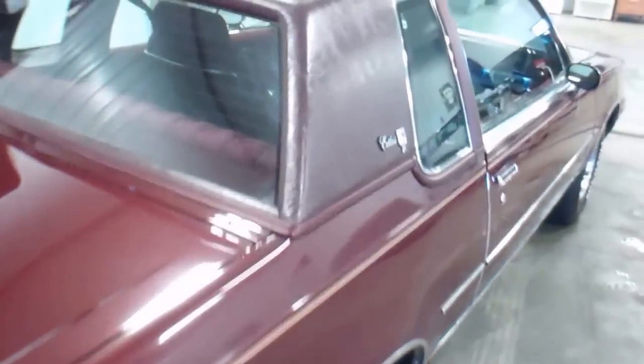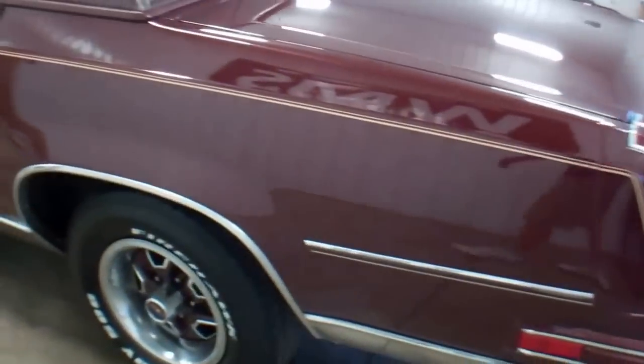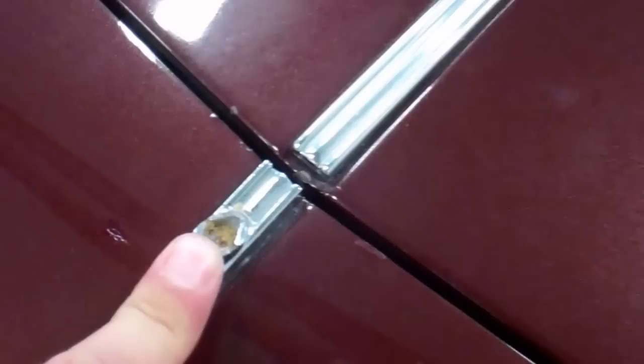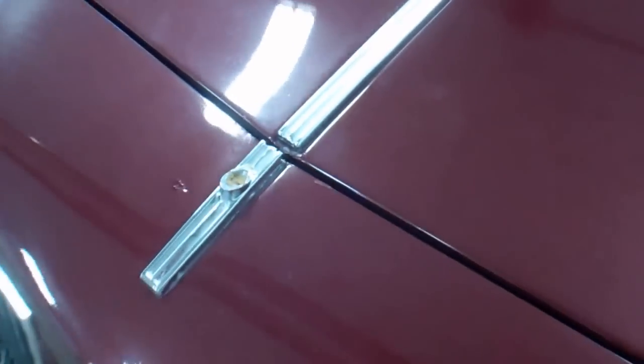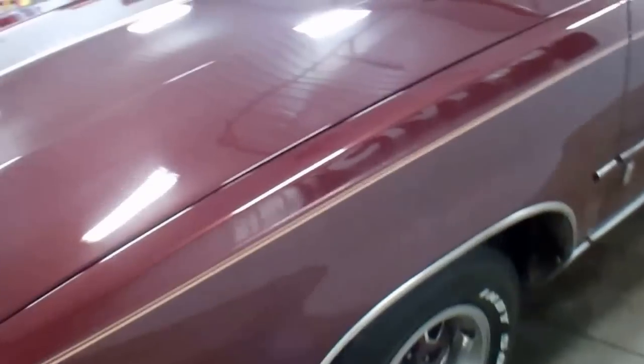Top's in great shape. All the chrome looks real good. Very sharp car. A little bit of a paint defect, maybe some bubbling going right here a little bit. Other than that, you're going to see that the hood ornament's missing. It is located in the center console. We do still have it. And those are going to be your worst issues with it. Rims are in great shape.